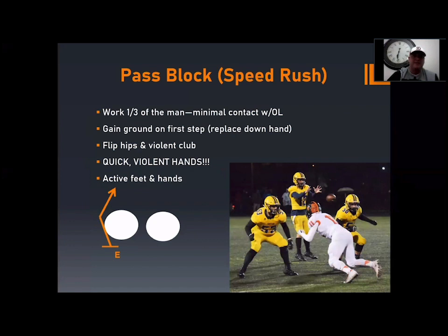Pass block, this is our speed rush. Again, we talk about working a third of a man, minimal contact. So if you look at our defensive end right here, he wants to attack the outside shoulder of 53. Gain as much ground as you can with that first step. We talked about replacing your down hand. Get that foot in the ground, get up the field and go.